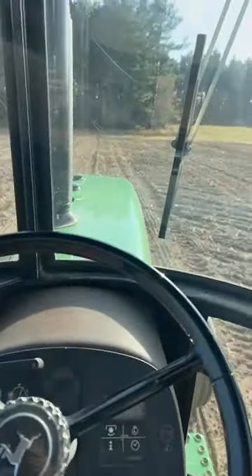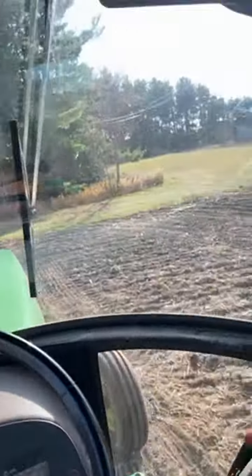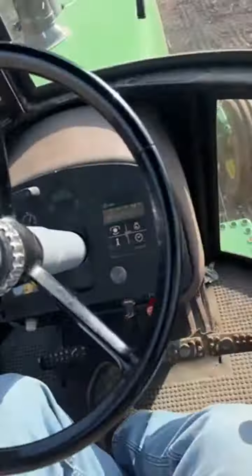Driving our John Deere 4050 here today. Chisel plowing, prepping to plant tart cherries here in November. Put my phone down quick so I can turn this thing around.